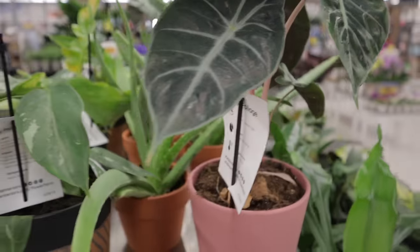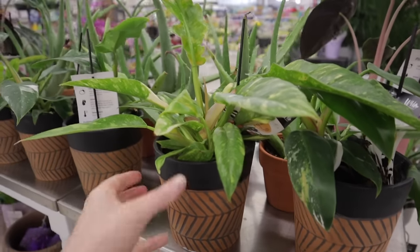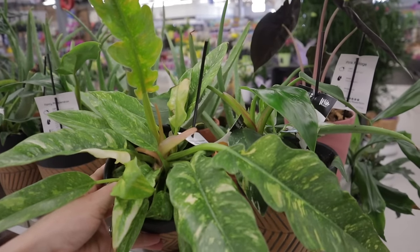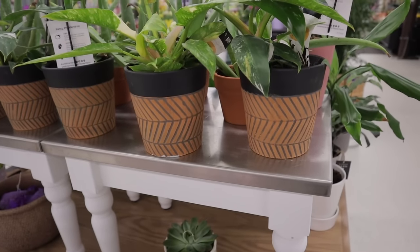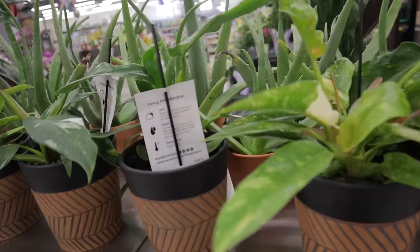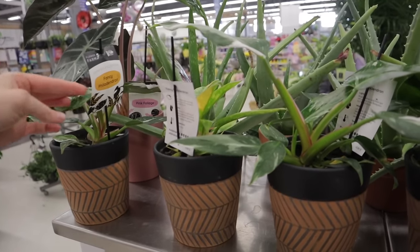And these are $16. Some more of the ring of fire. Literally such a great find. That is insane. Just the best steal ever. I like that they call it a fancy philodendron, because she is fancy.